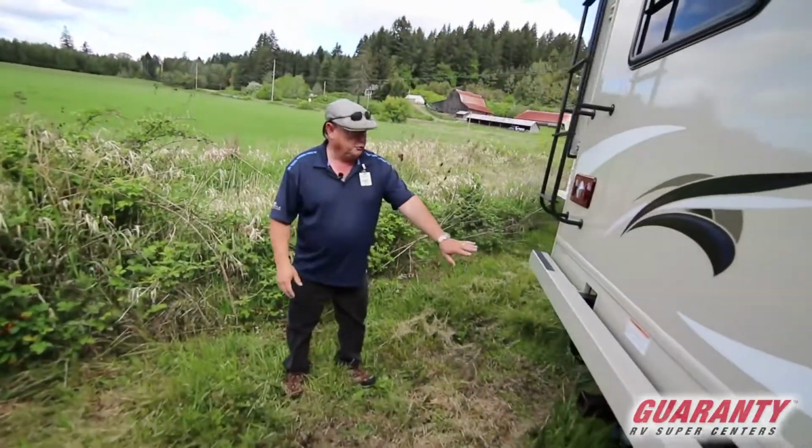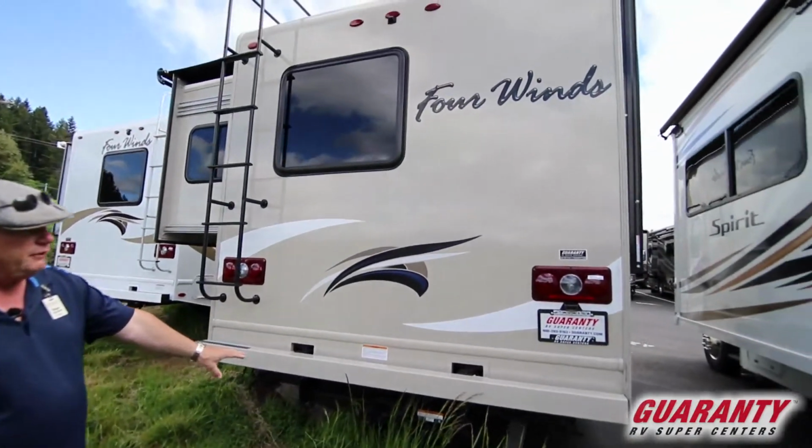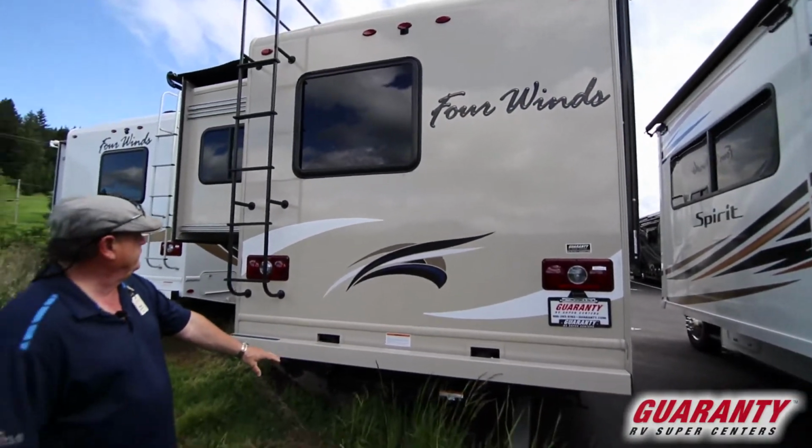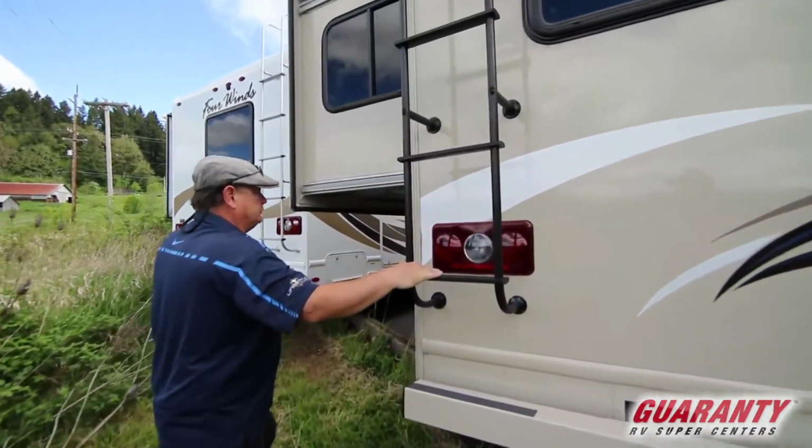We've got our tow package in the back. This is an 8,000 pound hitch. You got to do your math to figure out exactly how much you can pull with this. It's got the ladder to get up and inspect your roof.